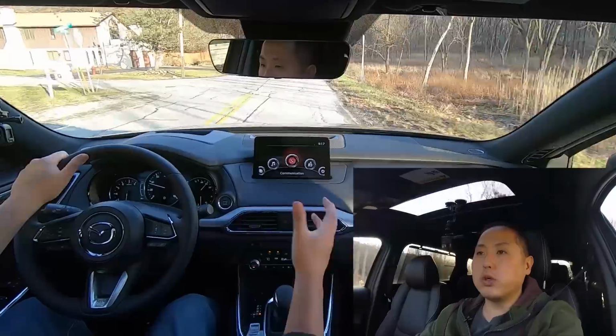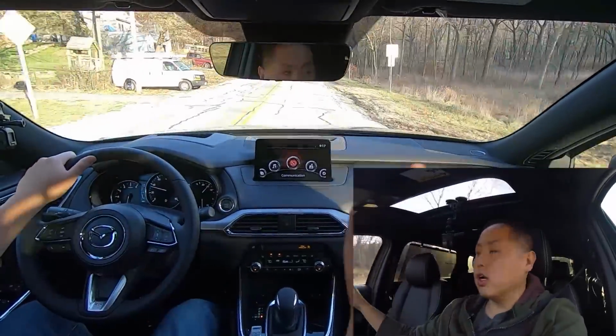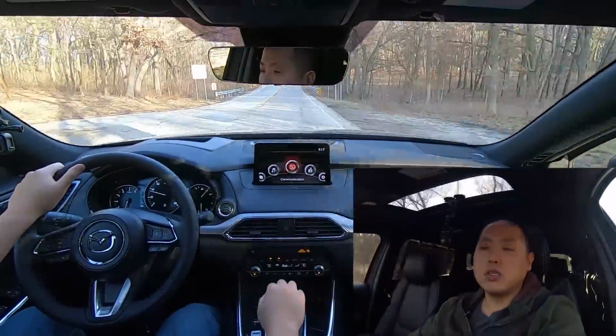Now, in terms of visibility, nice and big windshield. Side mirrors are pretty good. Blind spot is pretty good, but in this one, you get the blind spot monitoring system anyway, so that's not a problem.